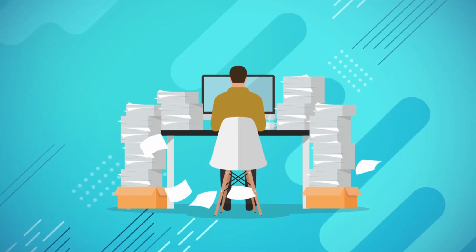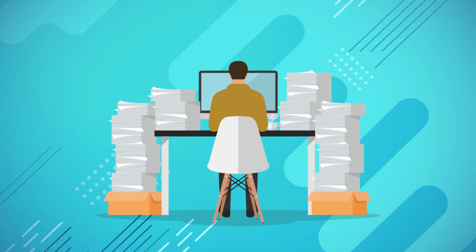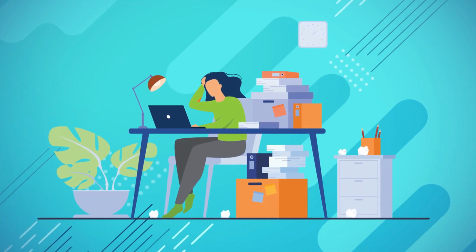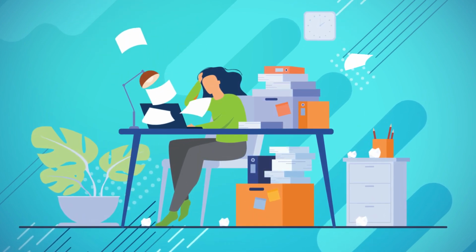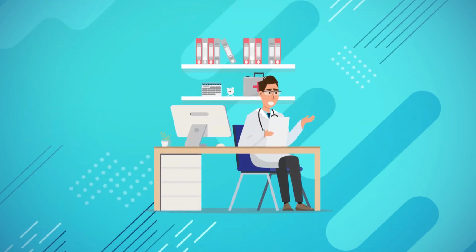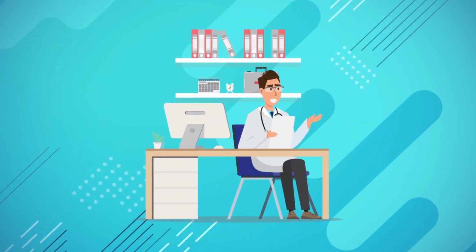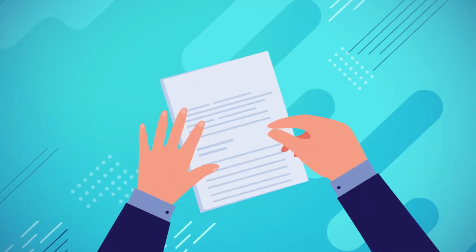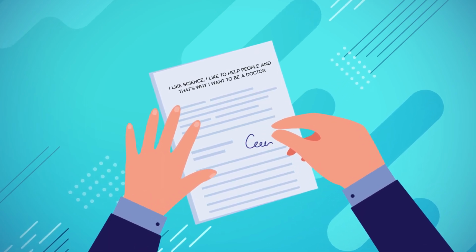In a period of roughly 4 to 6 months, admissions officers will be reviewing thousands upon thousands of personal statements. That is really tiring, and personal statements, understandably, end up blending together, making it hard for one statement to shine above the rest. As Dr. Alonso, Associate Dean of Admissions at Cornell Med School states, 9 out of 10 essays will leave you with a big yawn. "I like science, I like to help people, and that's why I want to be a doctor."